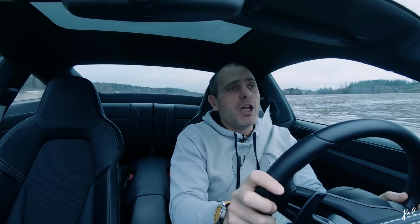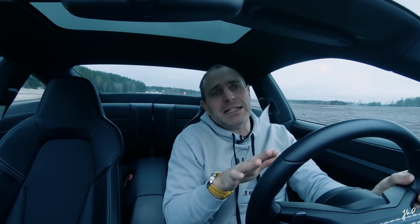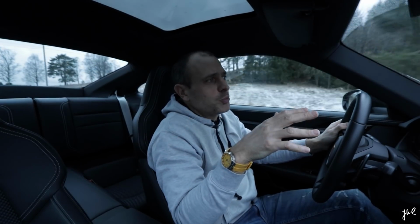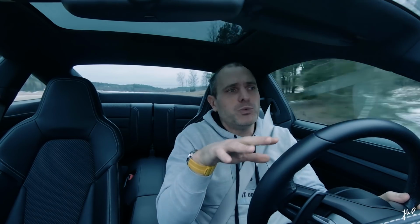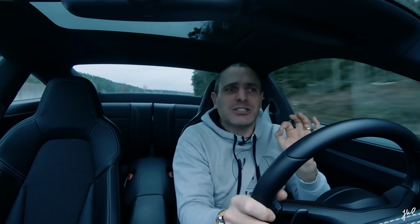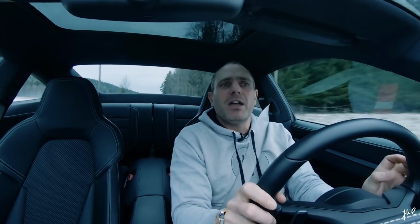And when you turn in, it is so balanced. You feel the pressure leaning over the front wheel, giving that grip that you want and need when you drive. And that's why I love the 911 from a driving perspective.